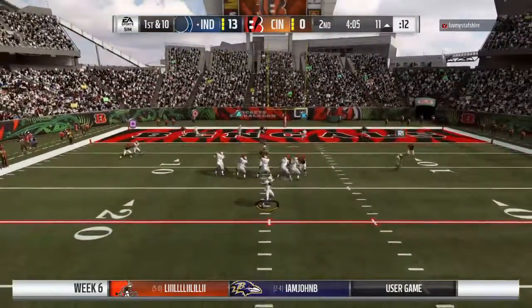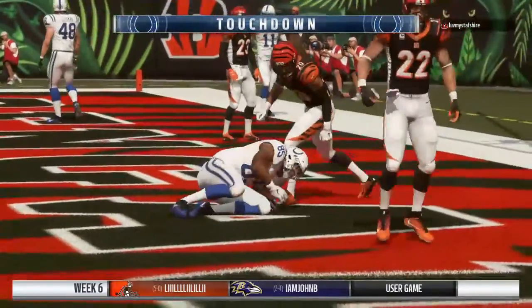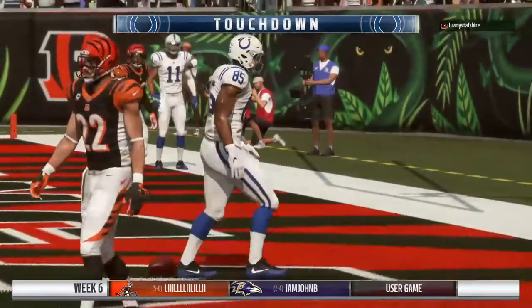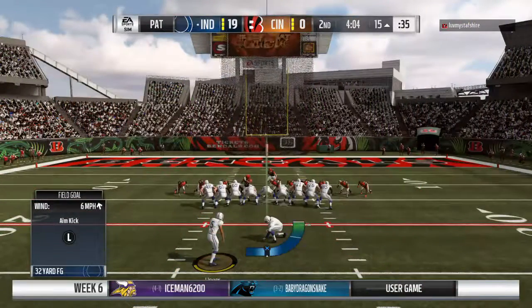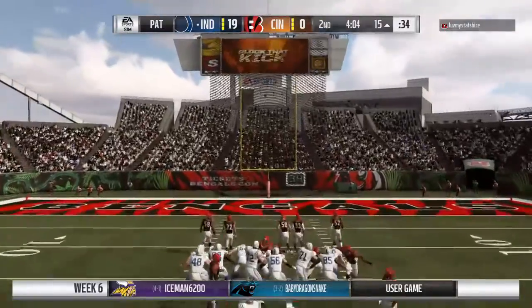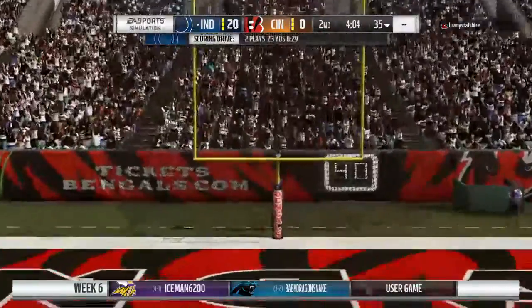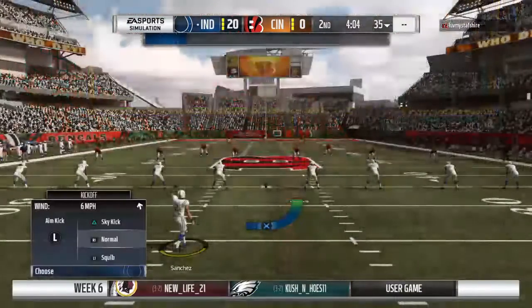On 1st and 10, Brissett. And that is caught. Touchdown, Indianapolis. Eric Ebron, his 1st touchdown on the year. And the Colts add on to their lead. Extra point right down the middle. And the decision to just kick the extra point winds up successful.